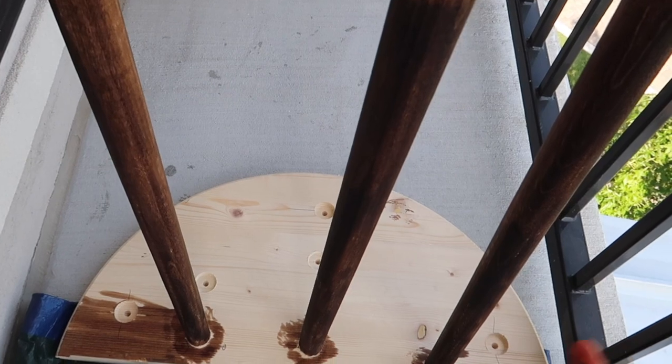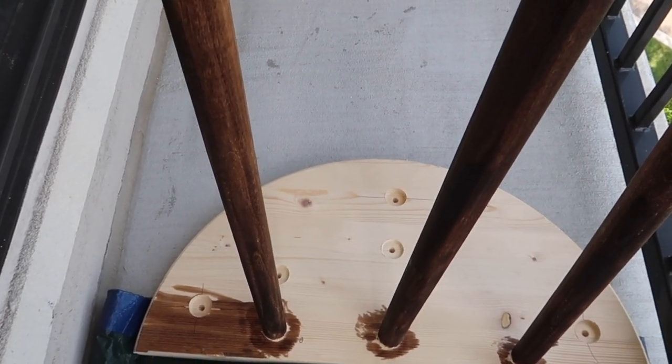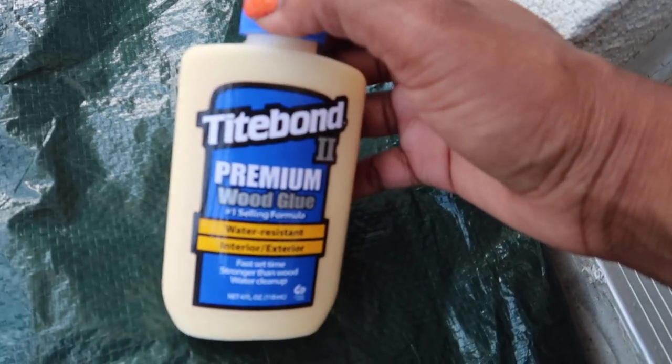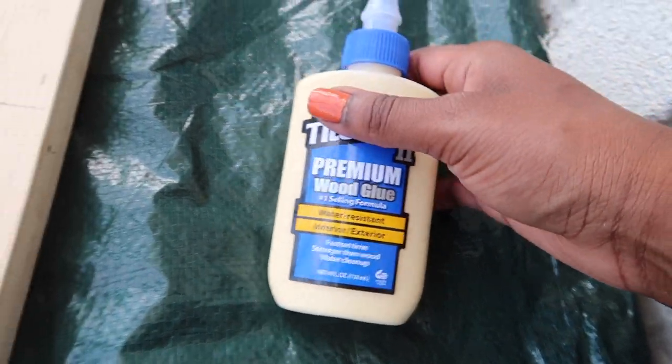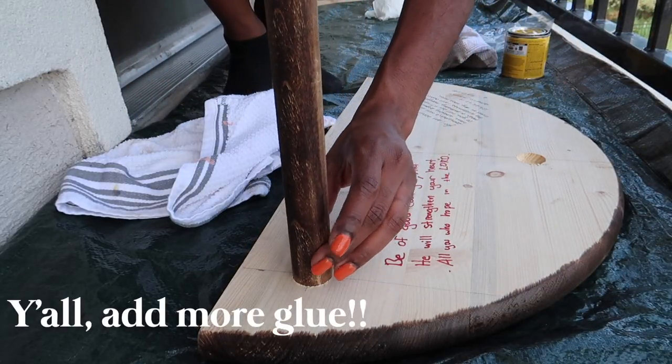All my legs are finally dry. I'm gonna go ahead and start gluing them into the base of our table. I'll be using Titebond 2. It's a wood glue, and I'm just gonna be putting it inside of the holes and then sticking the legs in there.